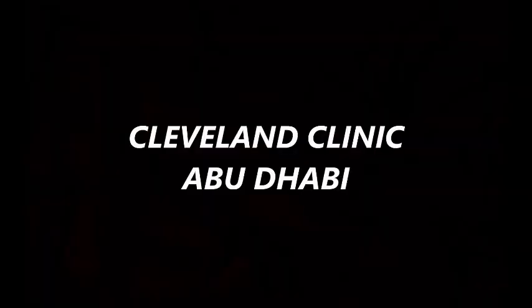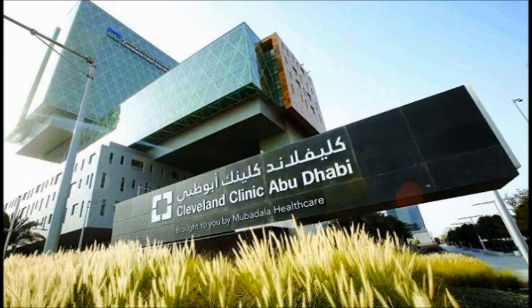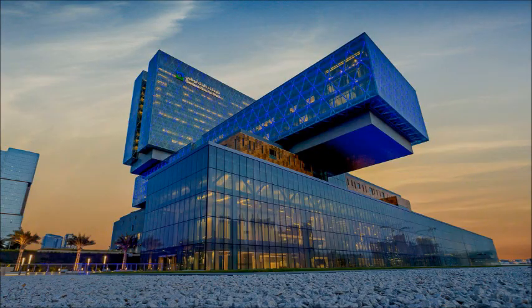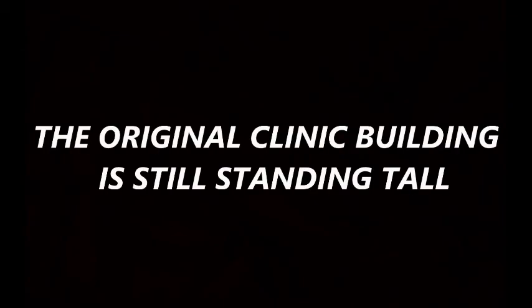Cleveland Clinic, Dubai. Here's the skyline of the city, if you will. Here's the signage that brings you in. It says this is the Cleveland Clinic facility, and this is the inner spaces of the facility at Dubai. A great shot here. It really shows off the modern look of that building. And this is one of their many hospital rooms that you saw there.